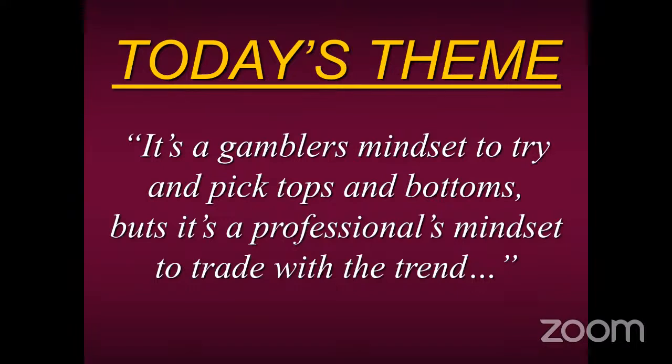When I first started trading, that's the way I tried to trade. And I would have some tremendous winners. But over time, I had nothing to show for it. Like I said, my first 2 years, I struggled tremendously because I was giving away most of what I was making. So gamblers try to pick tops and bottoms.